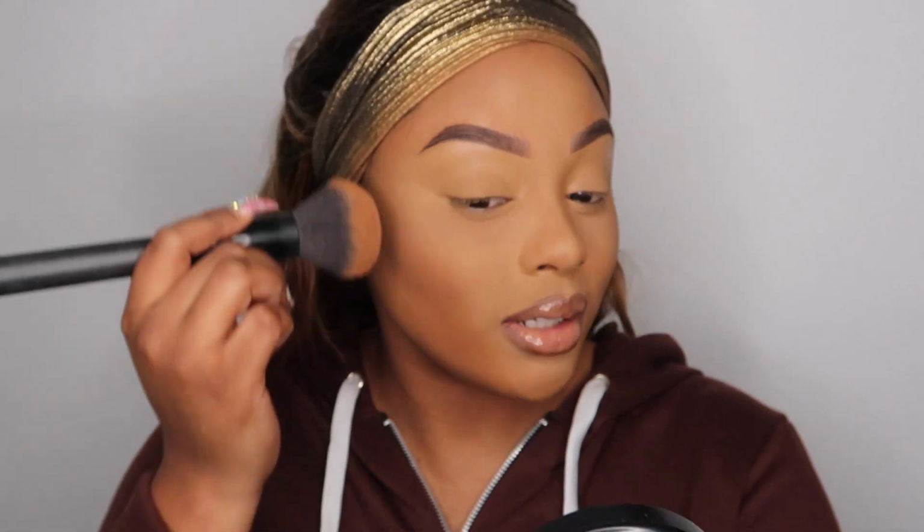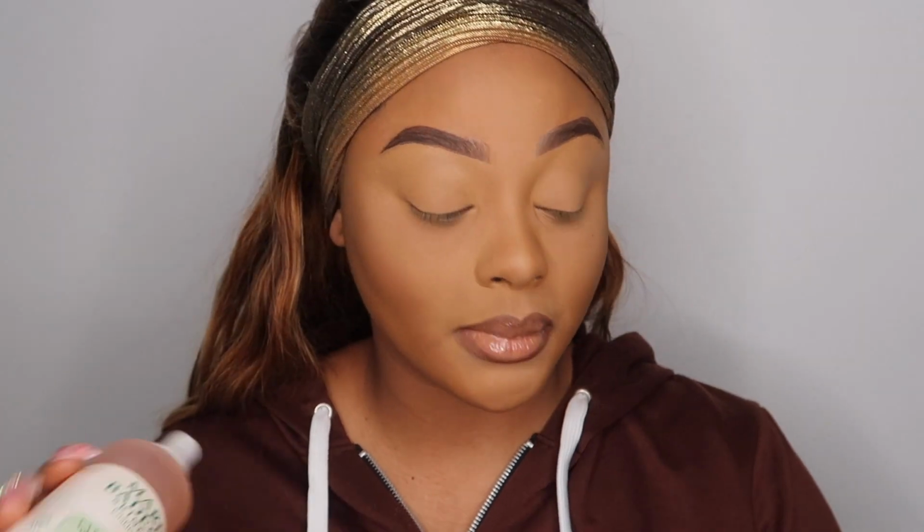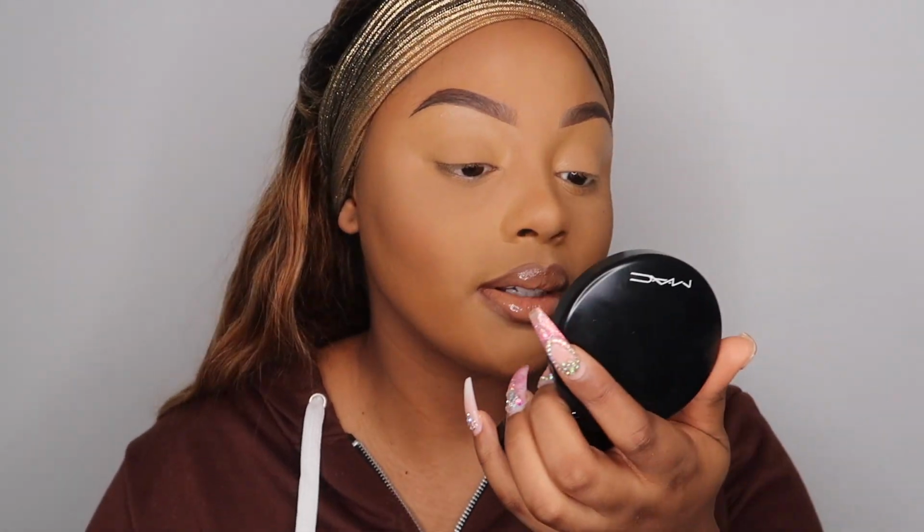Laura Mercier though is still my fave. I'm not gonna lie to you guys. If anything, I should have gotten the translucent Fenty Beauty. Duh, but I didn't, and I think I'm gonna give that one a try next. If anything, I just have to use the Mario Badescu rose water spray because I just don't want to get super dry. I do like a dewy look.